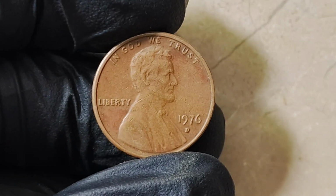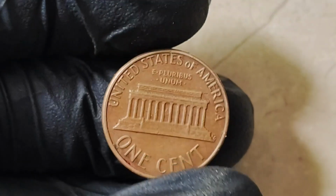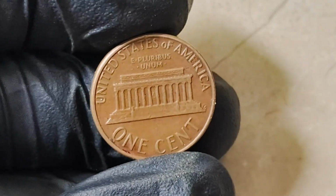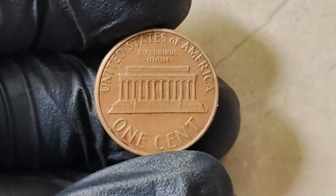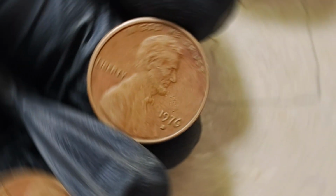A mysterious layering of metal. A distortion in Lincoln's bust. A doubling so subtle yet so distinct that it changed everything. For years, it circulated unnoticed. It jingled in pockets, passed through cash registers, lost in car seats, until one day, a retired factory worker in Ohio, flipping through an old coffee can of coins, saw something odd.